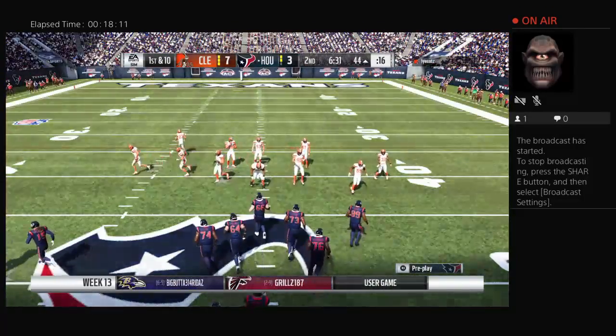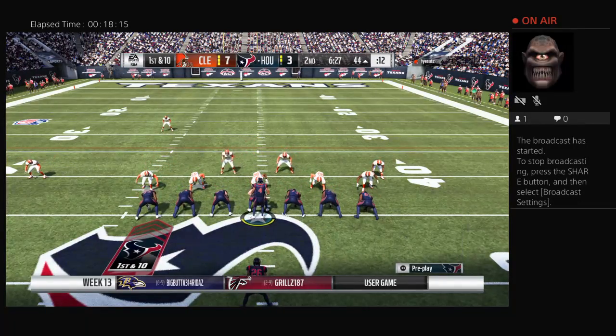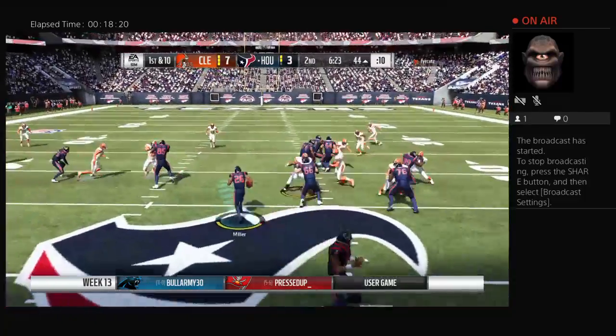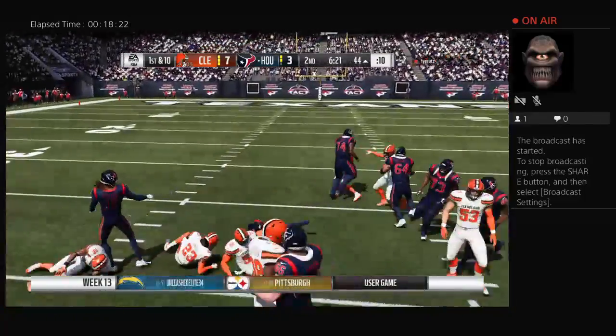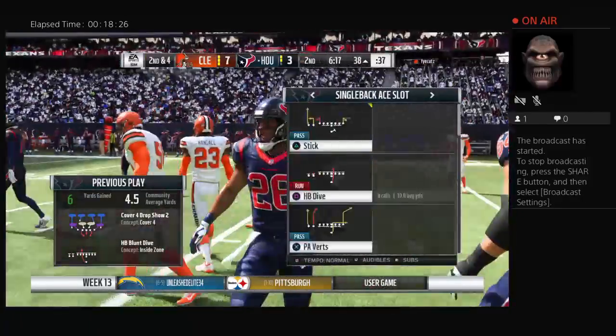Watson now hitting on 80% of his passes in the early going. 8 of 10. It's first down. Reset, reset, reset. Watson going to give this one to Miller. It's a 6-yard gain on the ground, and that'll make it 2nd and 4.